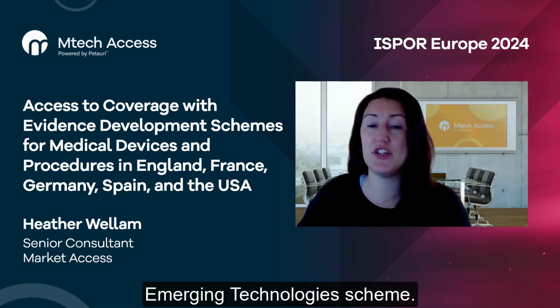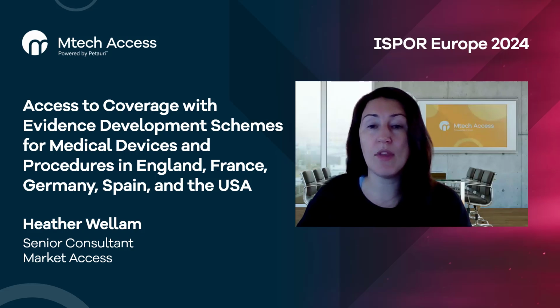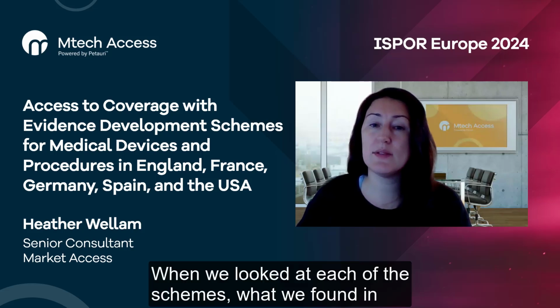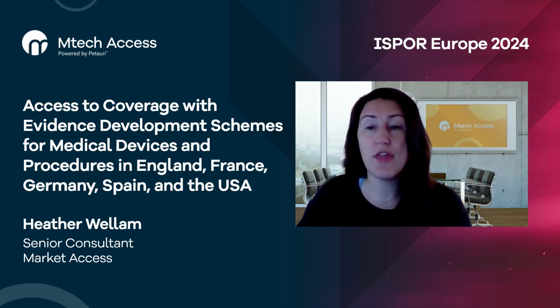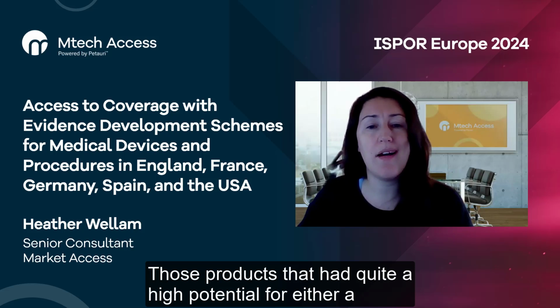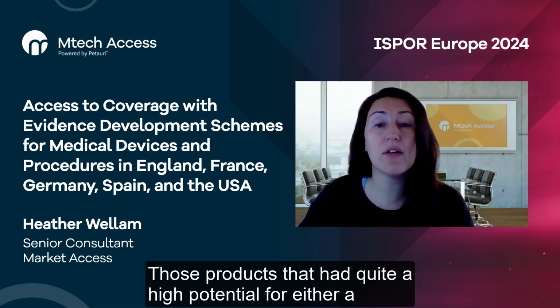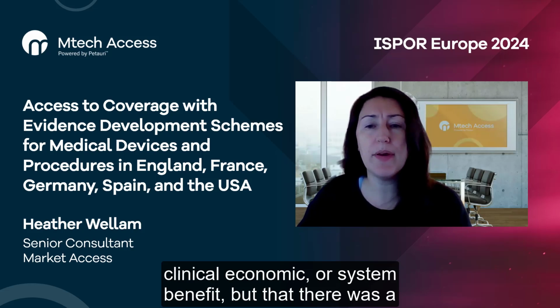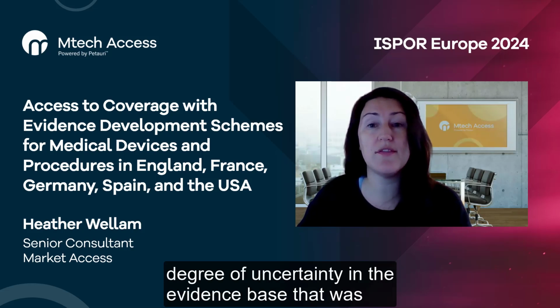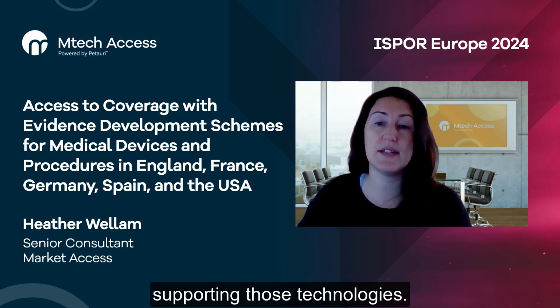for Emerging Technologies scheme. When we looked at each of the schemes, what we found in general was that they favoured the enrolment of innovative technologies, those products that had quite a high potential for either a clinical, economic or system benefit, but that there was a degree of uncertainty in the evidence base that was supporting those technologies.